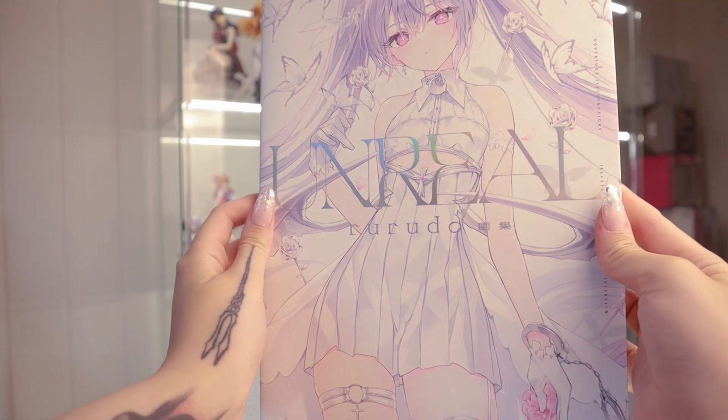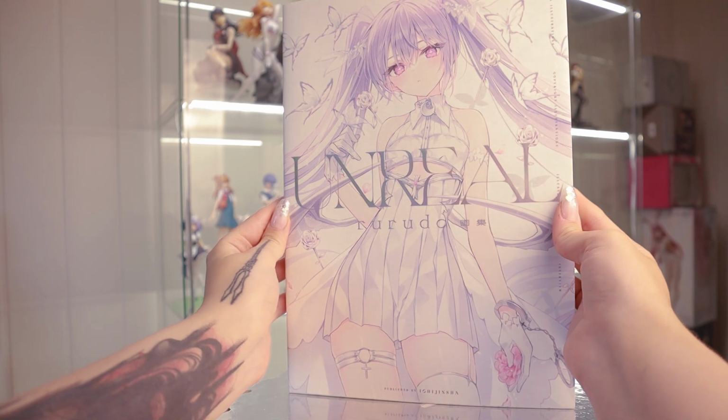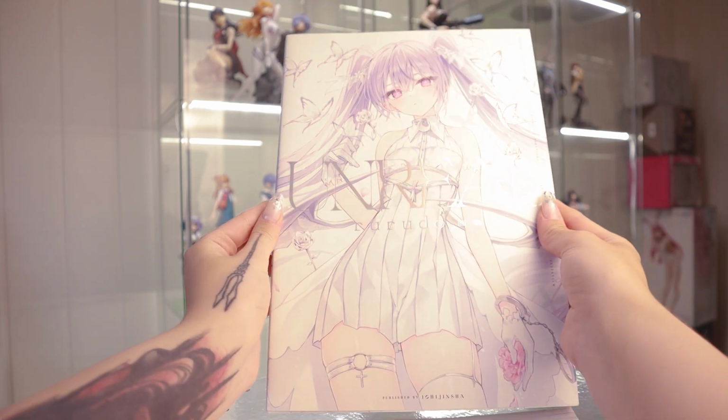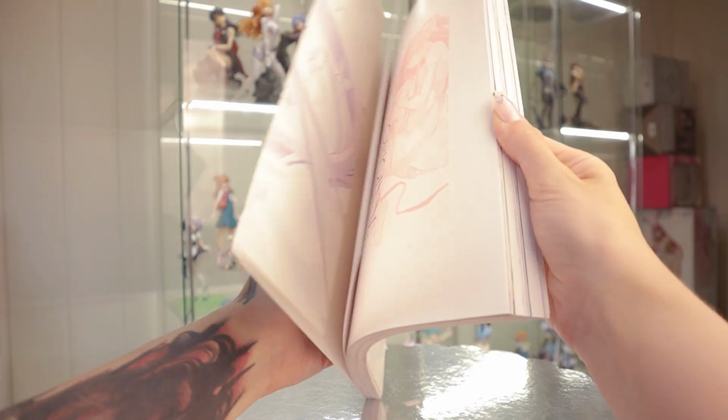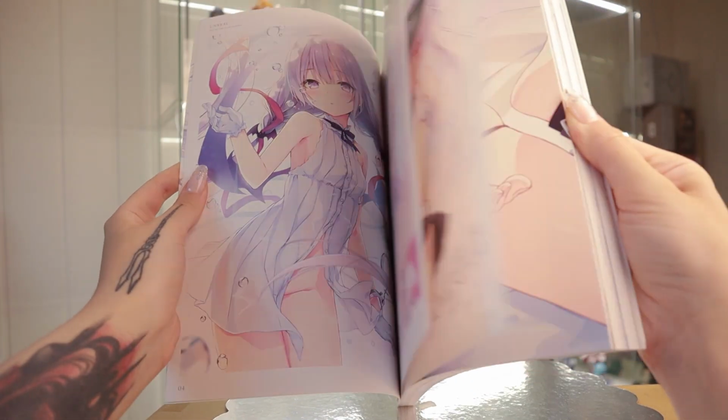It is the Unreal art book by Rurudo, the illustrator of the LOVECALL figure. And I'm so excited to look in this book, so let's just do it. We're starting off with this beautiful cover with this iridescent silver title, and it's so beautiful. This actually has so many pages, over 120 pages.